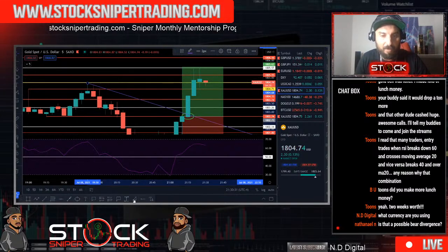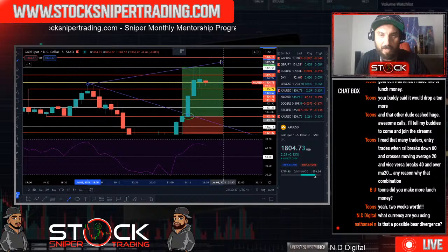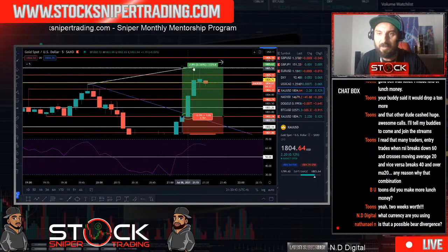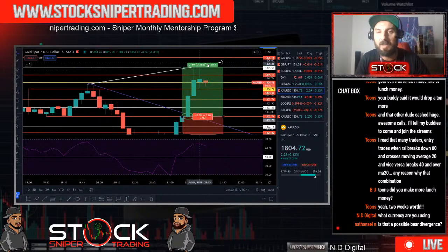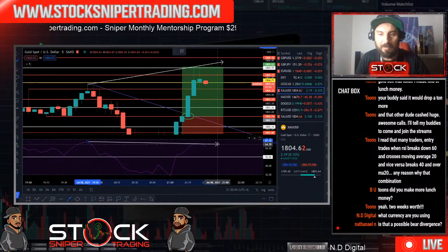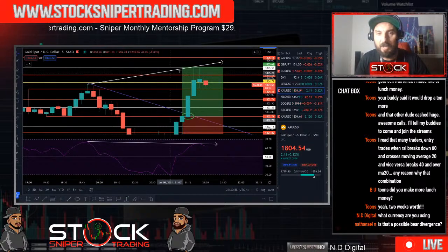But okay, so look at the bear divergence that he saw. From this wick up to these wicks. I'm just going to change it to white. Price action was at 1804.57, and it came all the way up to 1805.66. So price is making a higher high, and now if we chart the same area on our RSI, you can see that the RSI is sloping down, okay? So the price is going up, but the strength is starting to go down.